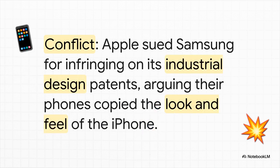All right, now for a more modern battle, a battle of giants, Apple versus Samsung. And this one is fascinating because it wasn't about a secret chip or some clever software. No. Apple sued Samsung for copying the look of the iPhone, the design. We're talking its rectangular shape with rounded corners, the bezel, the grid of icons on the screen. It was all about the phone's industrial design.